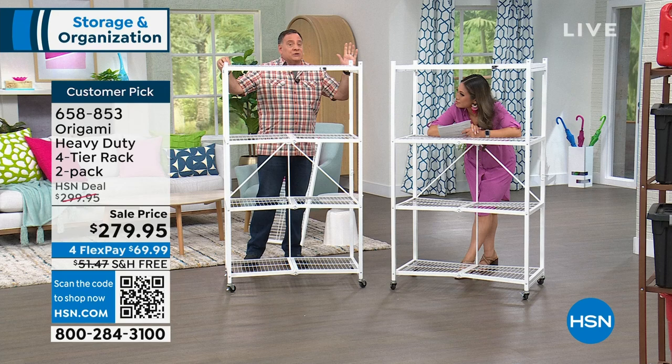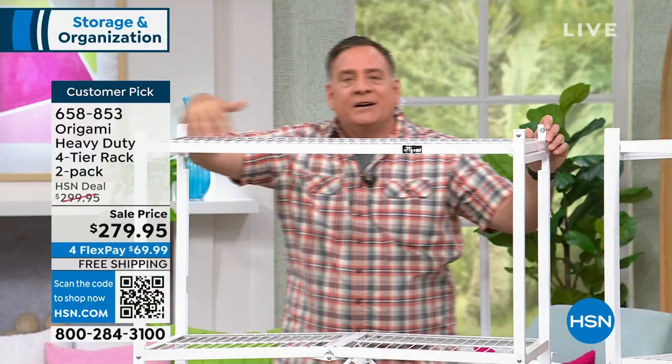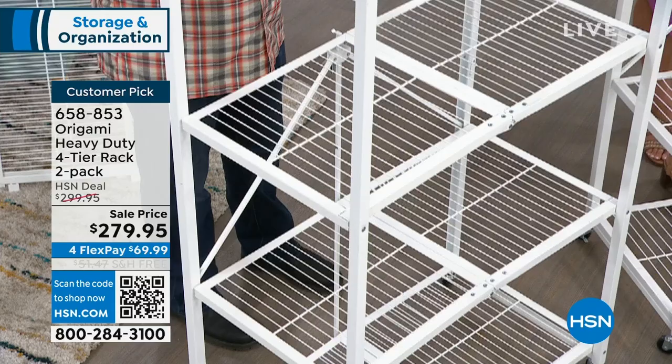As this sits in front of me, this is 12 linear feet of storage. How do I figure that out? Well, each one of these shelves is 3 feet across this way, and there's four of them. So that's 12 linear feet right there when you do the math, okay? These are 18 inches deep, meaning from front to back, you've got 18 inches of storage.